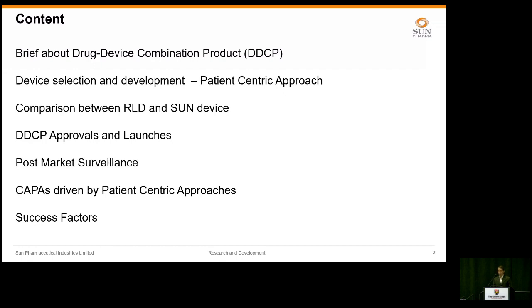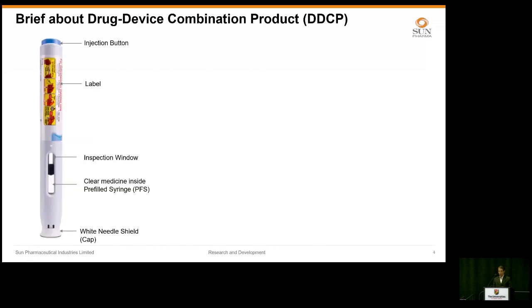Then after launch, there was some post-market surveillance activity, what we did during those activities, and then lastly we will see corrective and preventive actions taken, driven by the patient-centric approaches. And we will also see the success factors with this injectable device development.